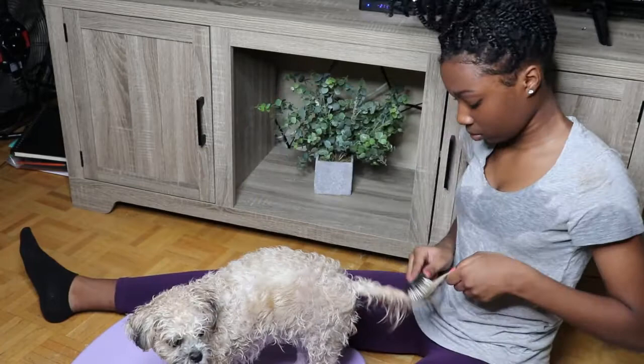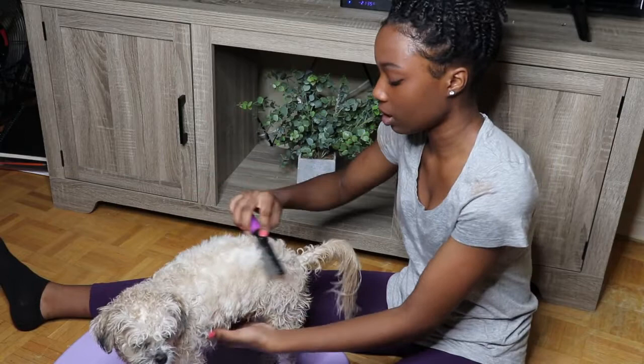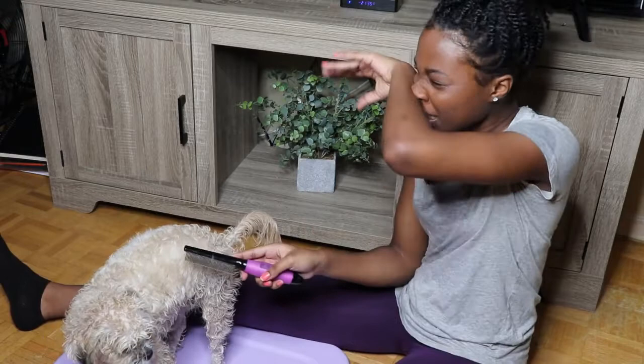Now I'm using her comb and combing her just to get all the knots out, because the brush doesn't really do anything. I mean, it smooths it a little bit, but it doesn't fully get all the knots out. This is the part where she doesn't really like the comb, so I have to be gentle. I think her fur is coming in my nose.